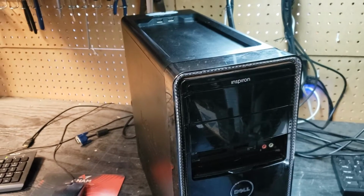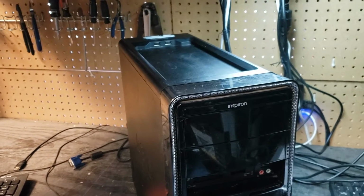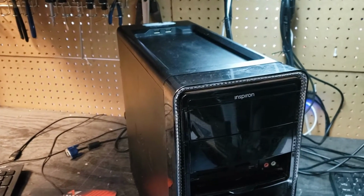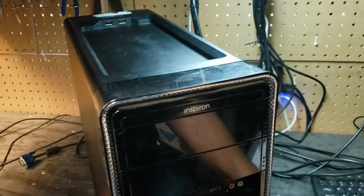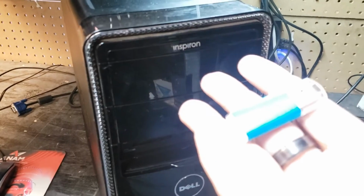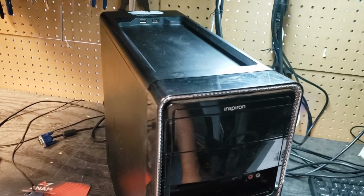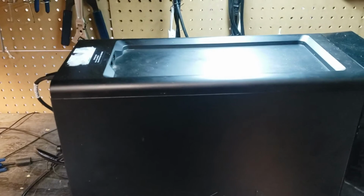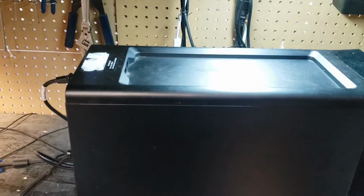So this was a tower that was given to us for recycling. I had already pulled out the hard drive and given it back to the client, so they are in current possession of it. I threw in a small little 320 hard drive, and I have loaded up Windows 10. On this flash drive here is the development build for Windows 11. But something that was noted is if your PC was pre-2017, your computer can't be upgraded.